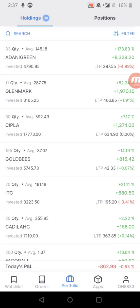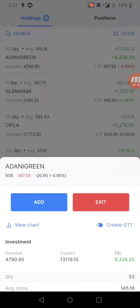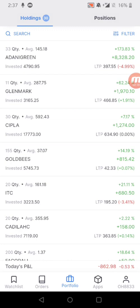Now let's focus on the 5 stocks in the holdings that I have right now. As you know, Adani Green is one of the hottest stocks right now. I bought it when it was around 145. Actually, I bought some when it was 50 rupees, and then bought other quantities when it was around 160, 180. I kept on adding more.